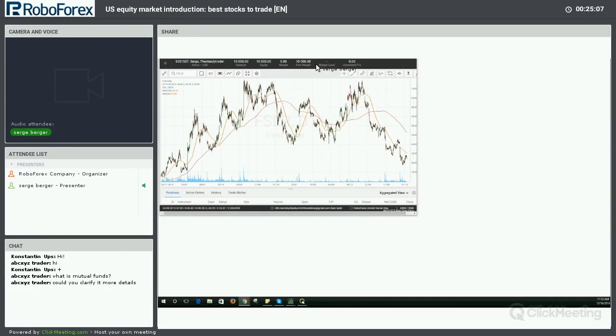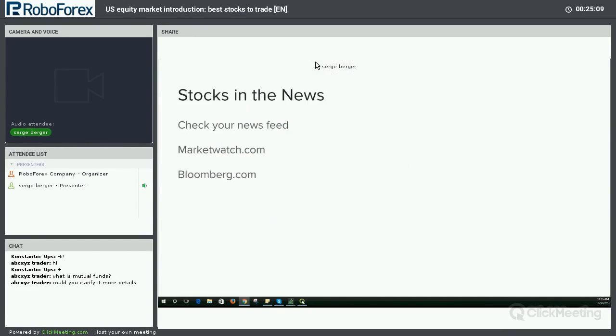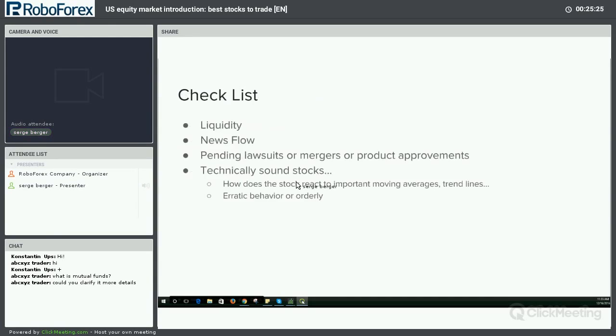All right. So let's continue with this here. So having a news website, in my opinion, is very important. And I think these are some good websites here. Again, there's many other websites out there like that, but I do think these two are pretty good. Okay. Now, I made a little bit of a checklist for you to keep things very simple and straightforward.